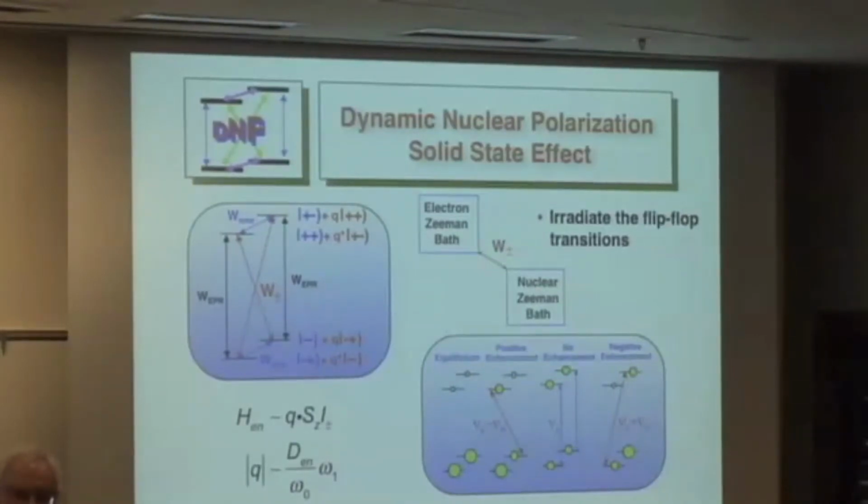Now you can go to the other side of resonance, and you can hit this transition, the so-called zero quantum flip-flop transition, that's right here.